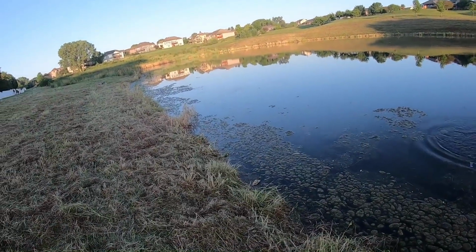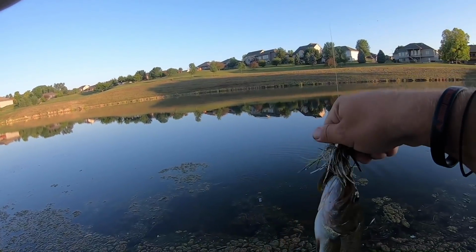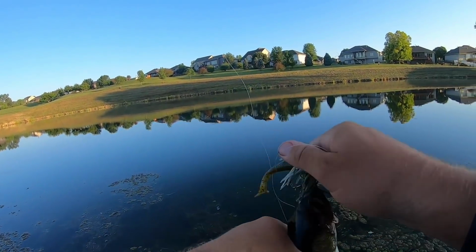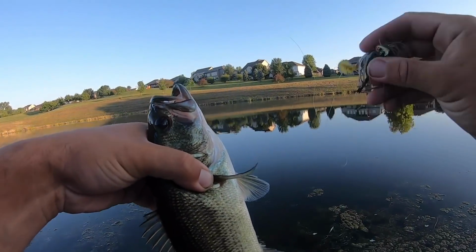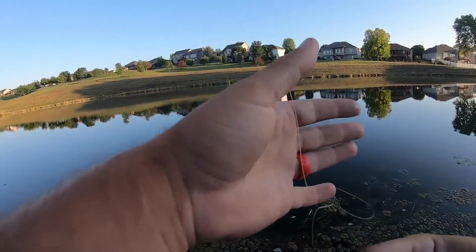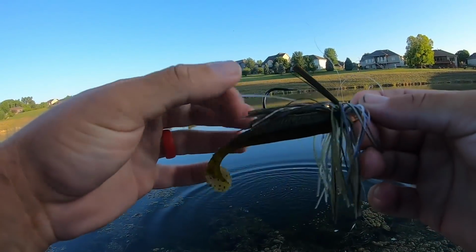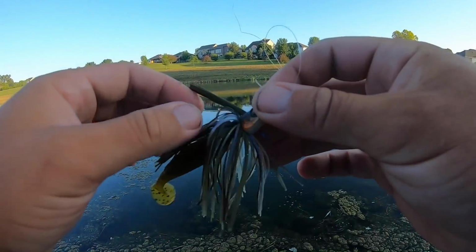Just giants biting this thing almost every cast. I actually just shook one of these little guys off, nibbling at the back of my swim jig. Well, this is usually a big fish bait for me, or at least a bait that I can get better bites on because it's more natural than what a lot of people throw, which is a chatterbait. Works great in this clean water, works great in ponds, obviously.